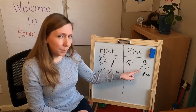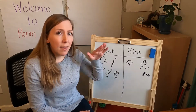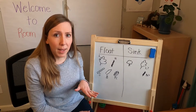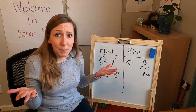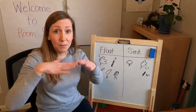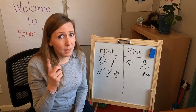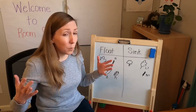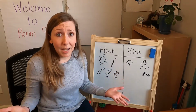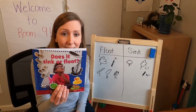But I also noted that we did see some leaves and some needles that had sunk to the bottom of the lake. And we were wondering why that is, because whenever I threw the leaf and the needle in, it floated to the top, but there were some that were at the bottom. So that's a question that I think we want to figure out. But we also just want to know, why do some things sink and why do some things float? So let's read a book and find out.